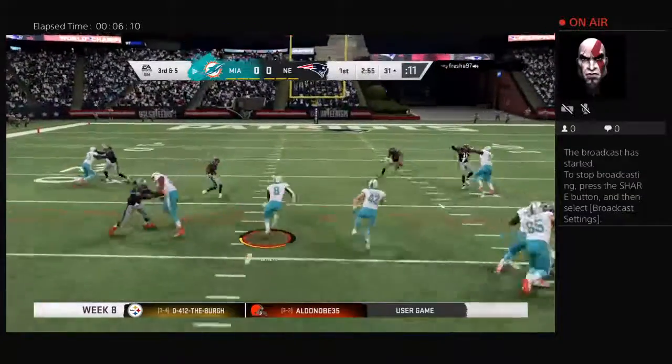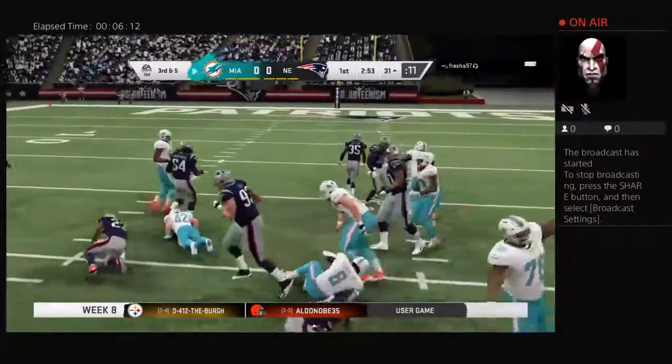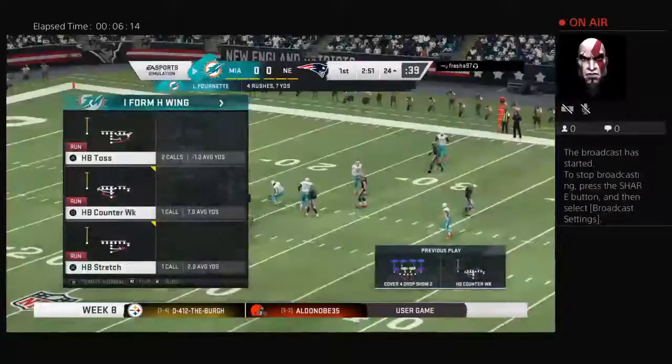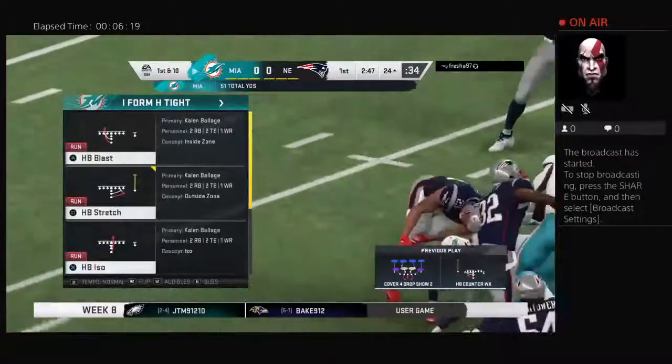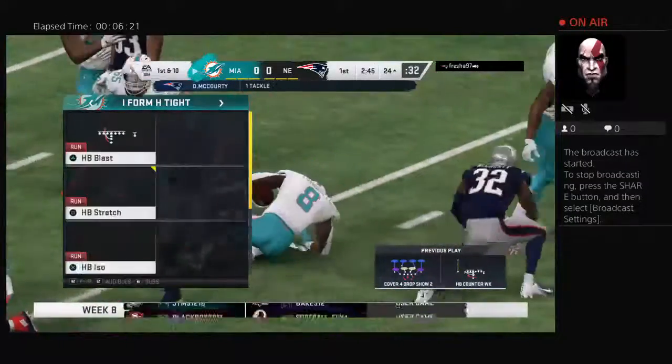On 3rd down, Fournette. And he gets the first down here as he's taken down at the 24. 3rd and medium, they opted to run instead of pass, and it worked. First down.